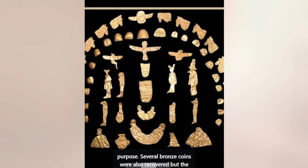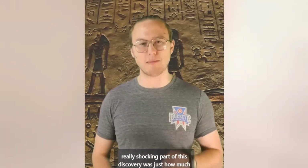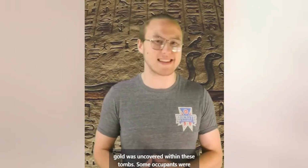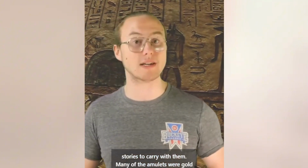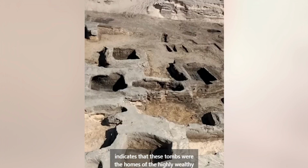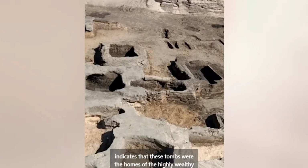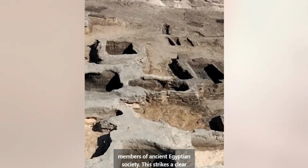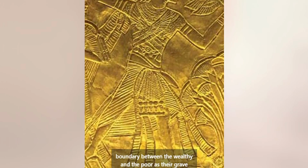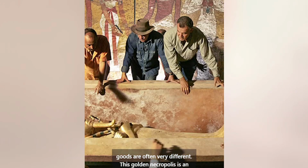Several bronze coins were also recovered, but the really shocking part of this discovery was just how much gold was uncovered within these tombs. Some occupants were wrapped in gold foil or had gold imprints of gods and stories to carry with them. Many of the amulets were gold as well, and the sheer number of exorbitant grave goods indicates that these tombs were the homes of the highly wealthy members of ancient Egyptian society. This strikes a clear boundary between the wealthy and the poor, as their grave goods are often very different.